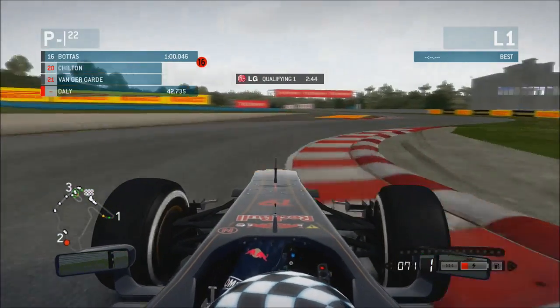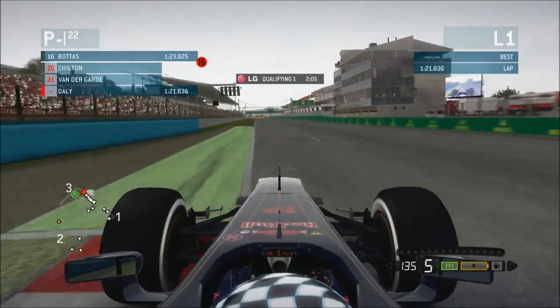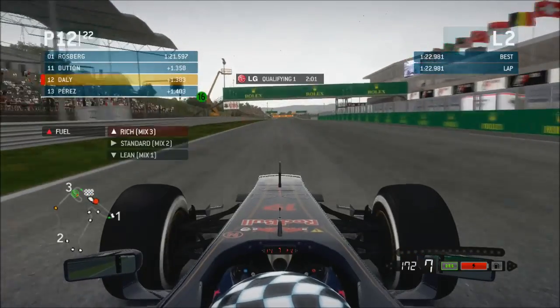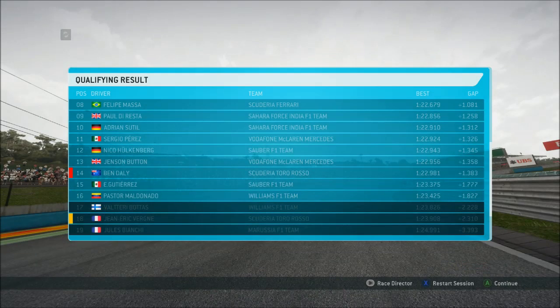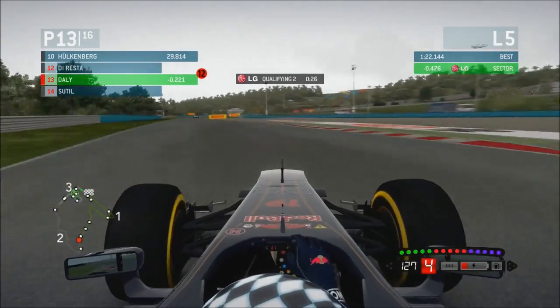So here we are in Q1. We've skipped to the end of the session. I don't actually think we've skipped, to be honest. I don't think I actually got a time in up until now in the final couple of minutes. But our first lap we go into 12th place, which is okay. I think that might just be enough with a couple minutes left to get us into Q2, and it does. We end up in 14th place in the end, which is not too bad on prime tyres.